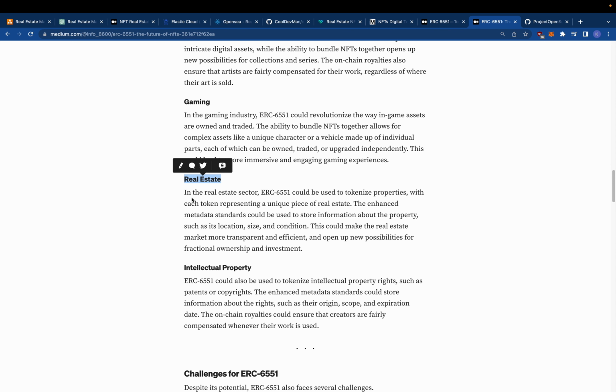Real estate, here we go. In the real estate sector, 6551 could be used to tokenize properties, with each token representing a unique piece of real estate. This is literally what I just mentioned, how you have a big apartment complex, but maybe I only want to own one unit, just that one apartment, single apartment. So that's how you would do it.